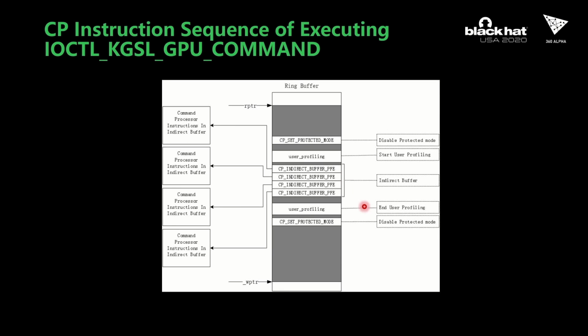Luckily, we found another bug in the user profiling command. The user profiling command is used to read the GPU ticks at the start and the end of a GPU command. The GPU address of the profiling buffer is controllable by user mode and can be set to any value. A GPU address is 8 bytes. It's enough to write a CP NOP or CP set protected mode instruction into it.